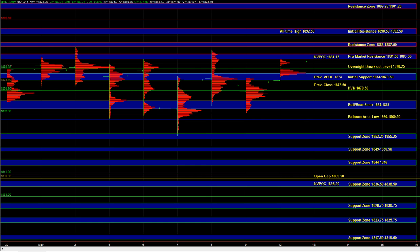Because right now, given the below average volume, I'm thinking the range on the day could be limited. Now it could be limited to 10 points to the upside, or 10 to 14 points, but maybe we get a little pullback and then we head higher. But overall, the environment when we're running on low volume is a little bit slower. The pace is a bit slower, and the way that the patterns play out are a bit slower.